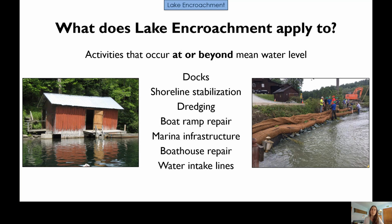However, we cannot authorize a private boat ramp on a private property because there is no public benefit associated with that. This also goes for boathouses. We do not authorize new boathouses because that is taking up public space for your own private benefit. However, a lot of boathouses were built decades ago, and if there's an existing one, they are grandfathered in, and we can authorize their repair or maintenance, replacement, but we do not authorize new boat ramps.